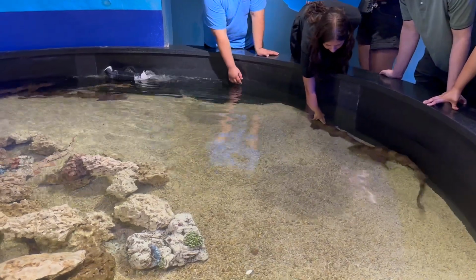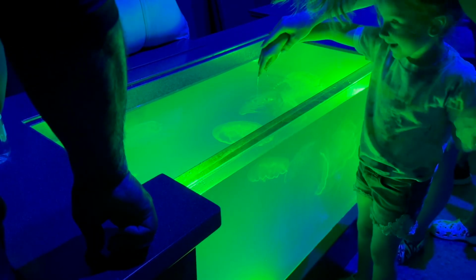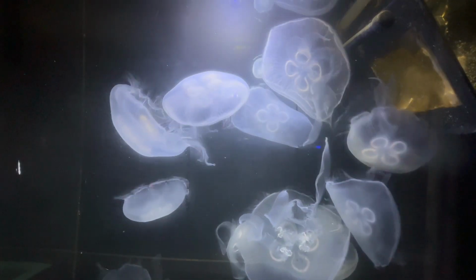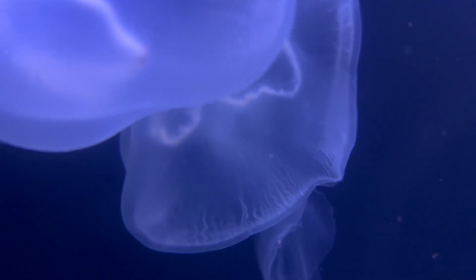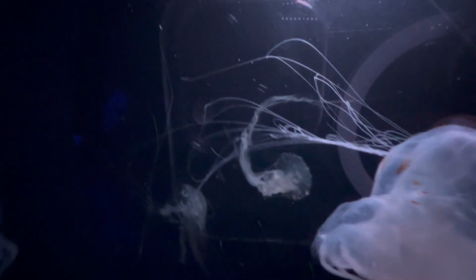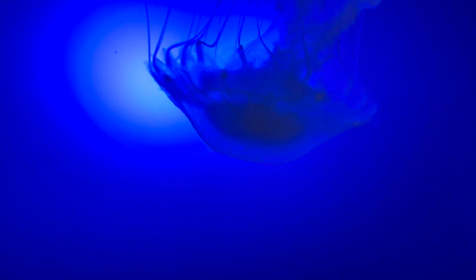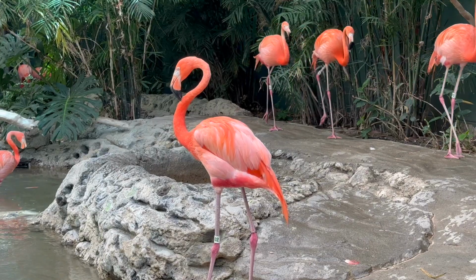They have a few sections where you can touch some of the marine life like baby sharks, jellyfish, and stingrays. I think my favorite spot has to be the jellyfish exhibit. These animals look like they're from a different planet. The aquarium also has an exhibit dedicated to the Caribbean with flamingos, parrots, and dart frogs.